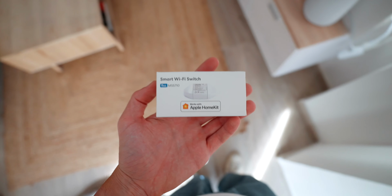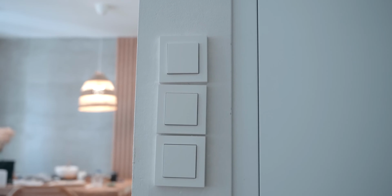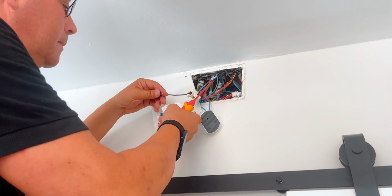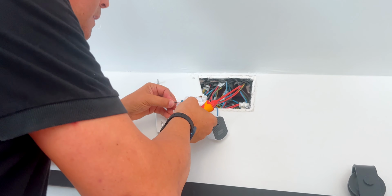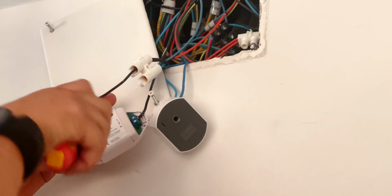Next up is this guy right here. Now, most people use smart plugs or smart wall switches, but this is an actual smart Wi-Fi switch from Meross. The smart Wi-Fi switch doesn't require a hub, which is neat, so it automatically works by itself. Now, you do need a little bit of experience in order to install this in your smart home. I basically grabbed an electrician to install it in my home. Fairly simple for them, not so much for me.